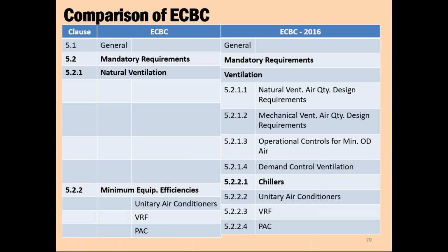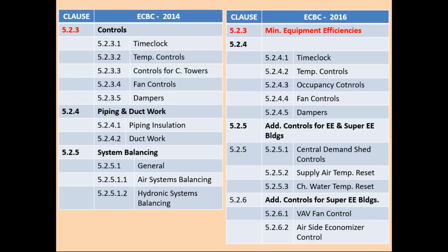So now if we compare older ECBC of 2007 versus ECBC 2016-17, then natural ventilation was just a mention there. But here in the new ECBC, we have natural ventilation, air quantity design requirements, mechanical ventilation requirements, operational control for minimum outdoor air, demand control ventilation, all included as additions. Similarly, for chillers, minimum equipment efficiencies are there. Then controls, where same controls we are talking about even today, but that's a different section.